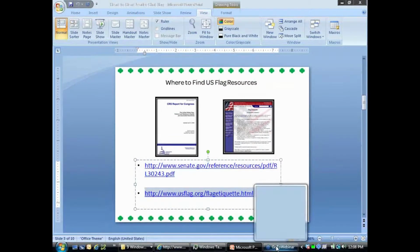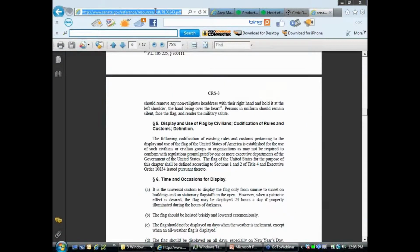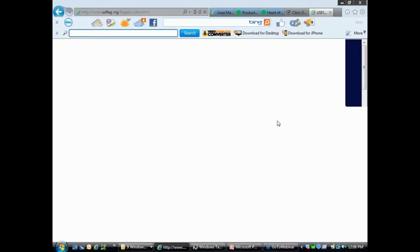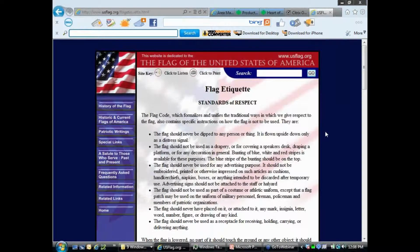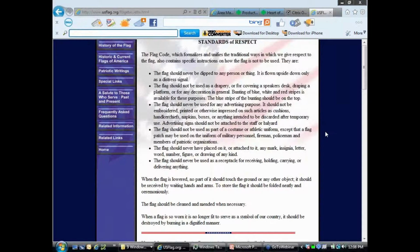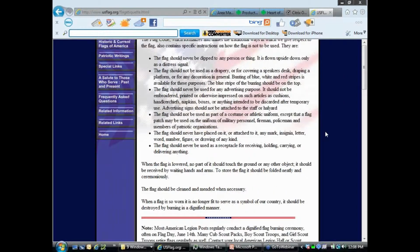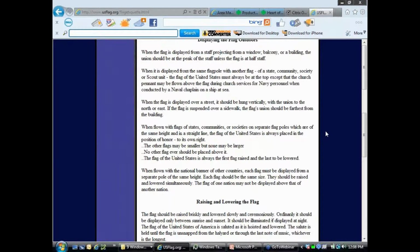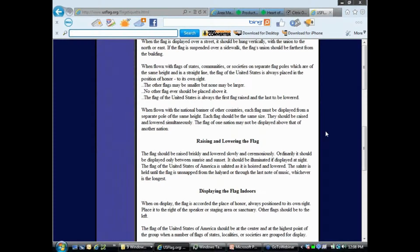But if you're working with your girls or your troop or a group of girls to do a flag ceremony, this other website gives you a lot. It's more user-friendly. It gives you the history of the flag. It gives you all sorts of different writings and links that the girls can use to start preparing their own flag ceremony.